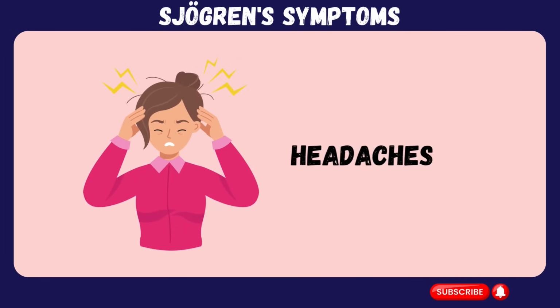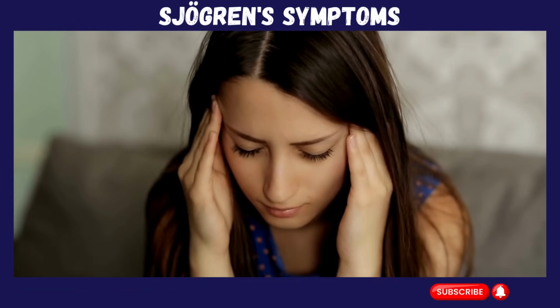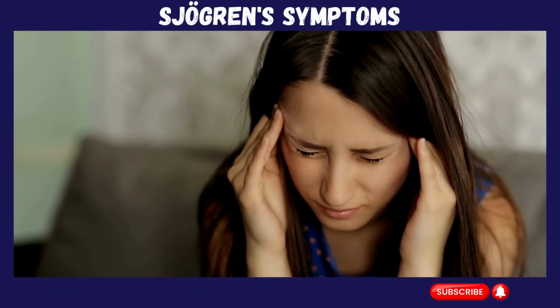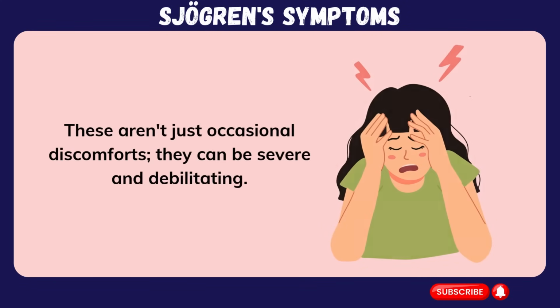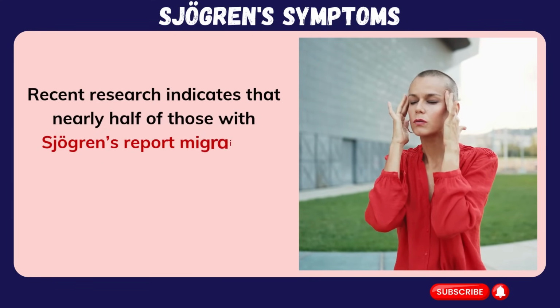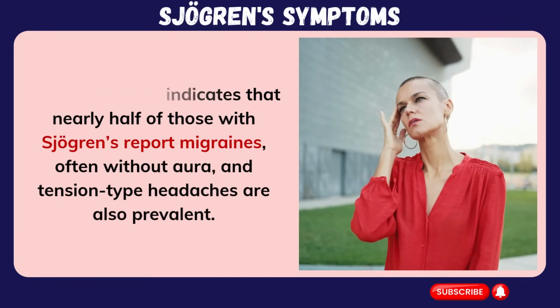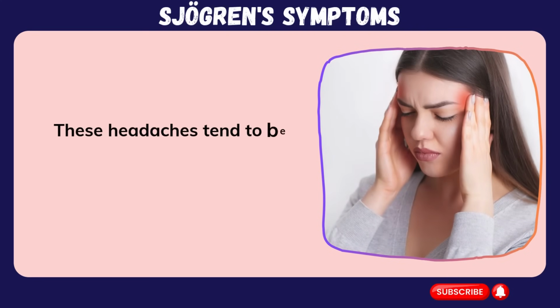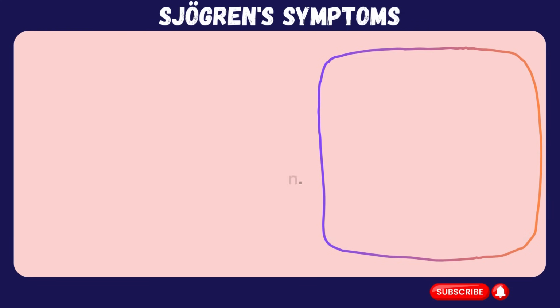Next, number 13. Headaches. Many individuals with Sjögren's disease experience persistent, intense headaches. These aren't just occasional discomforts, they can be severe and debilitating. Recent research indicates that nearly half of those with Sjögren's report migraines, often without aura, and tension-type headaches are also prevalent. These headaches tend to be more intense and frequent than those in the general population.